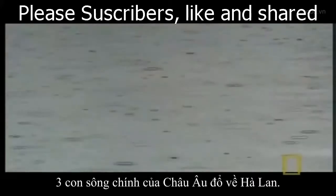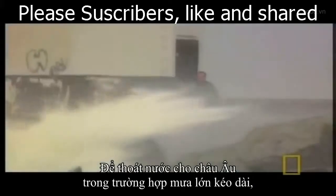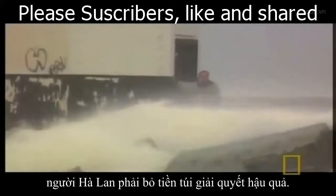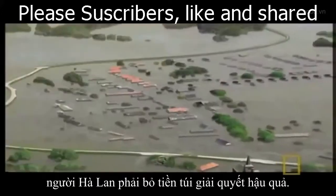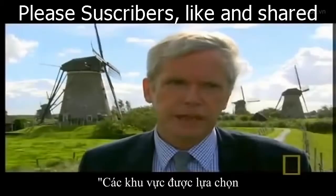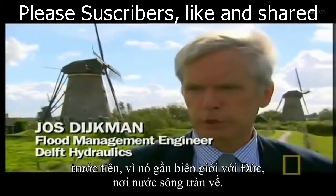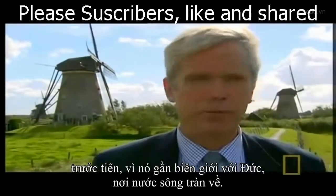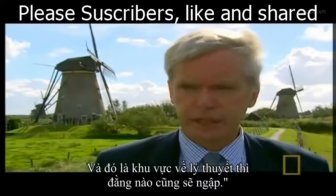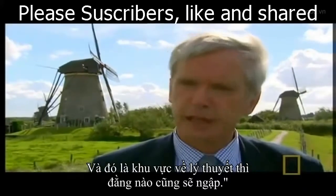3 of Europe's major rivers flow into Holland. To act as Europe's storm drain in times of extreme rainfall, the Dutch are having to nominate these unlucky pockets of their country to go under. These areas were chosen, first of all, because they are close to the border with Germany, where the water is coming from. These are the areas that theoretically would flood first anyway.